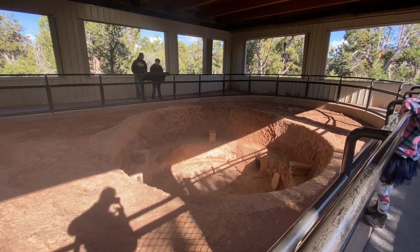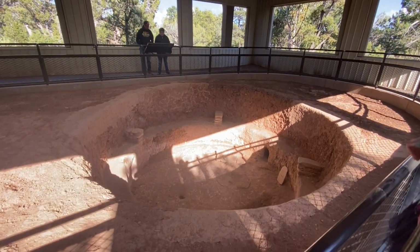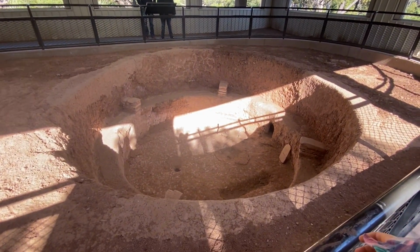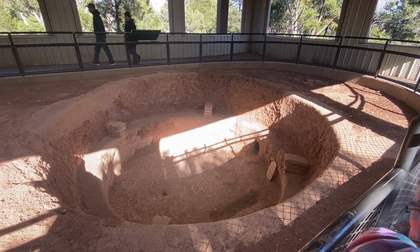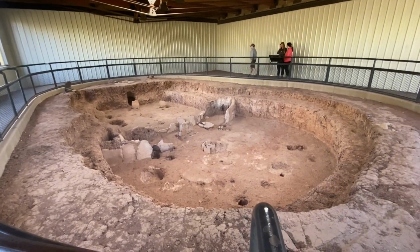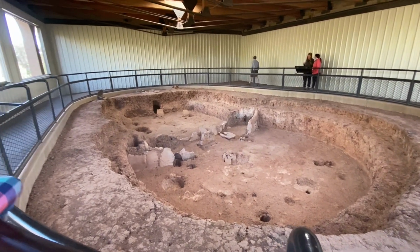You want to live in something like this? No. You sure? It's just a hole. Yeah, you should build a roof over it. It'd be cool. This one's cool. This one's big.